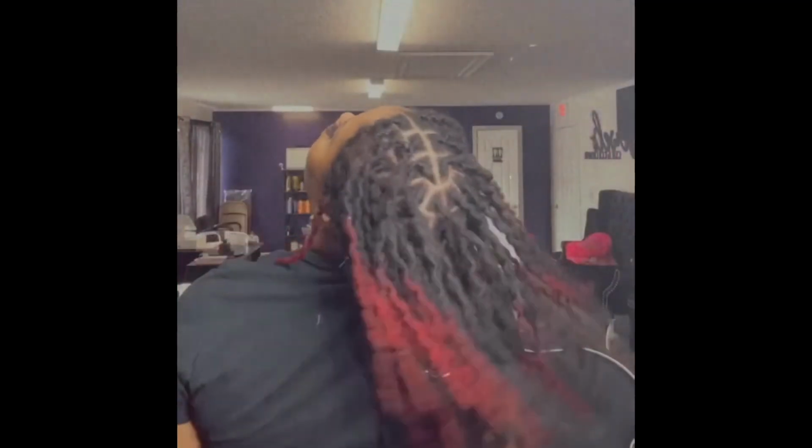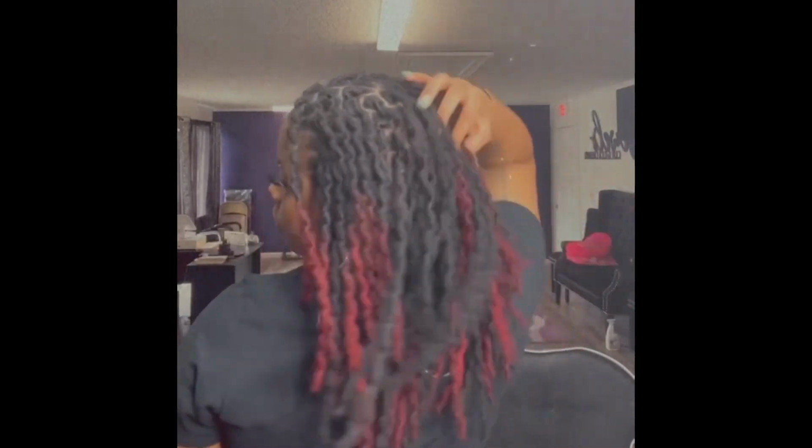Yes, these are human hair. They can be colored. They can be curled. You see they're crinkly because I had those twists in and I took them out.